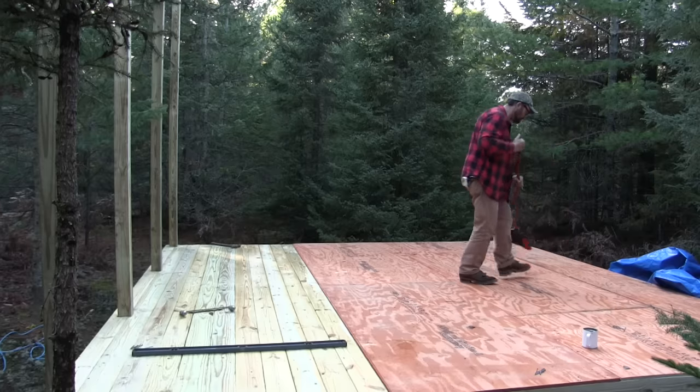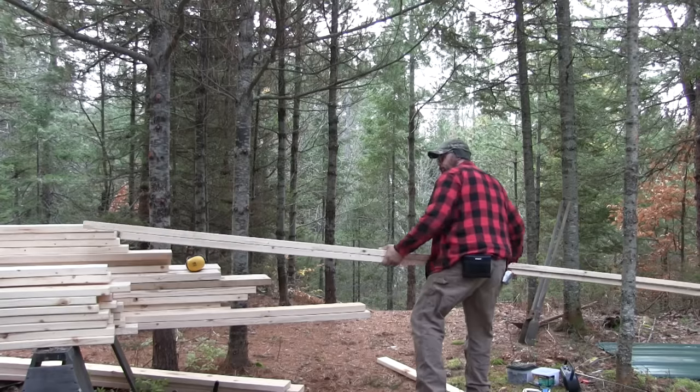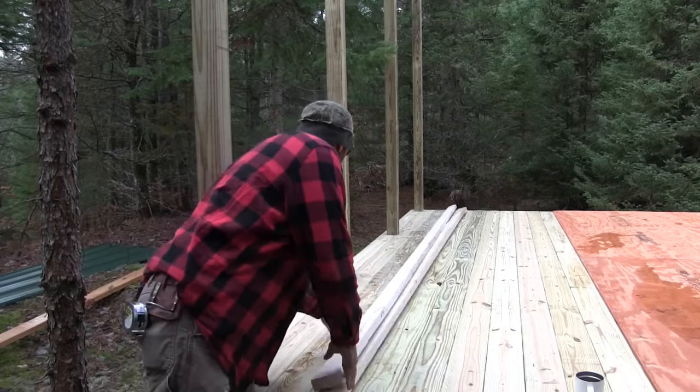Sure is nice to be at this point. The whole floor is done. The deck is done. I can start standing walls, and it'll start to look like a place. I'm excited.